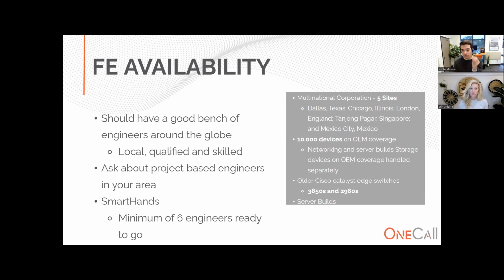100%. And just to use our own requirement of 6 engineers, that's per install site. So that should absolutely be a requirement as you're evaluating TPMs, right? Do you have adequate resources, not just for the contract as a whole, but for each individual site where we've got gear deployed?